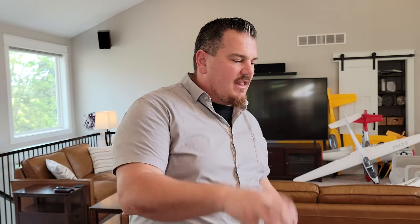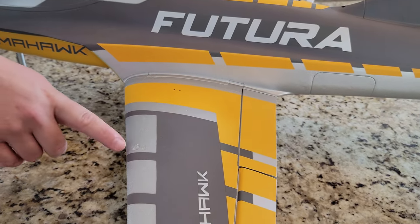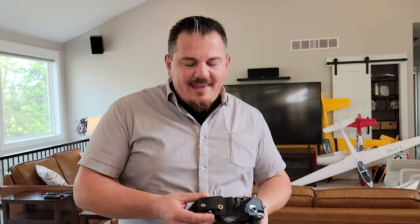Obviously, we've gone through setting up the radio system, getting all the wires plugged, getting the cable management done. We've gone through installation physical. We've gone through repairs of a broken wing or a damaged wing from shipping. We've gone through touching up with nail polish. We've also gone through setting that same nail polish. But then we've gone through SAFE setup, AS3X setup, thrust reverse, and pilot fatigue settings, all these things so that you don't have to refer back to a manual because who wants to do that?